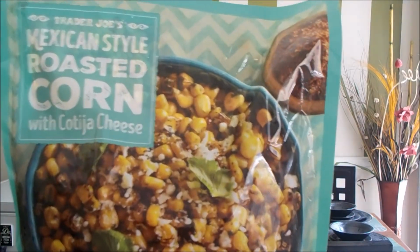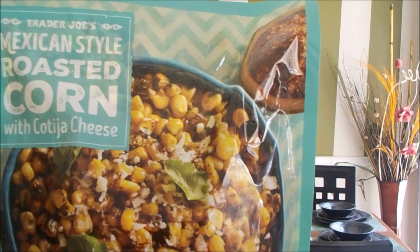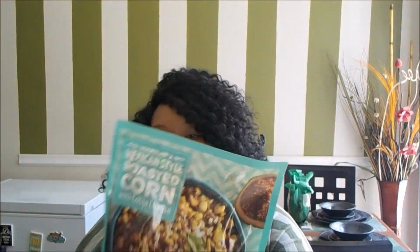And then I picked up some Mexican style roasted corn with cotija. My daughter is in the background, so cotija. It's like the street corn, but they took it off the cob. I got two of these.